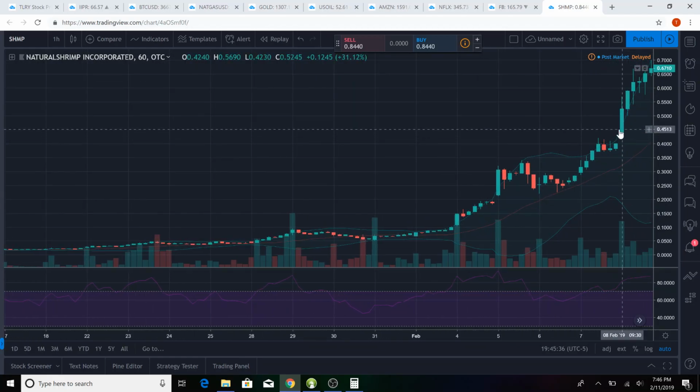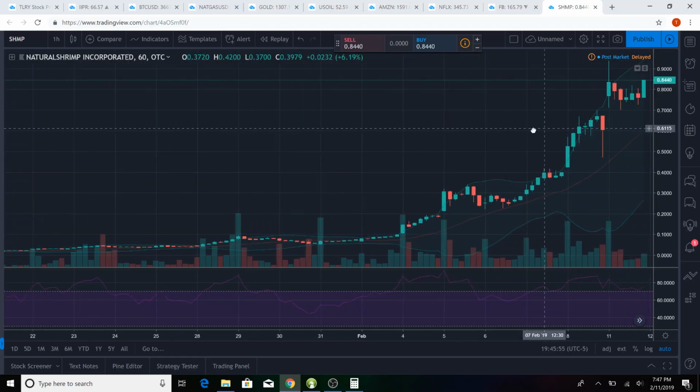Bull flag here, opened up higher. Anytime we break past the previous highs would have been a buy signal, in my opinion. So right here would have been a buy signal. And that's a short scalp right there, but it's still probably 10%. Bull flag, and then obviously we opened up strong. That could have been a buy right at the open.